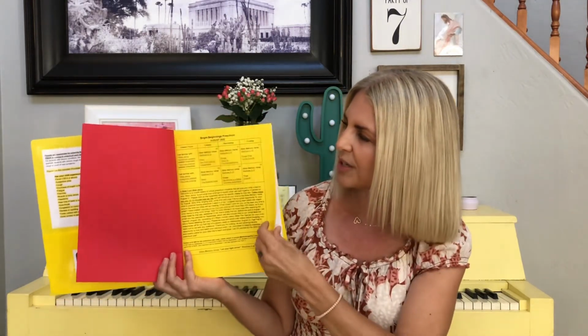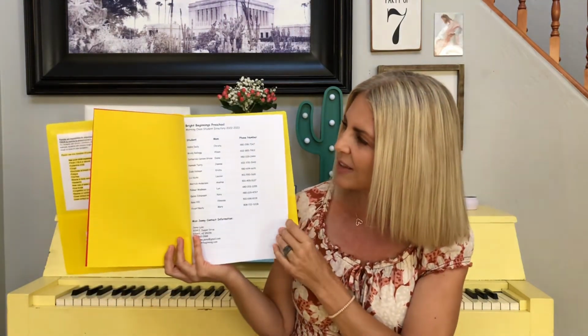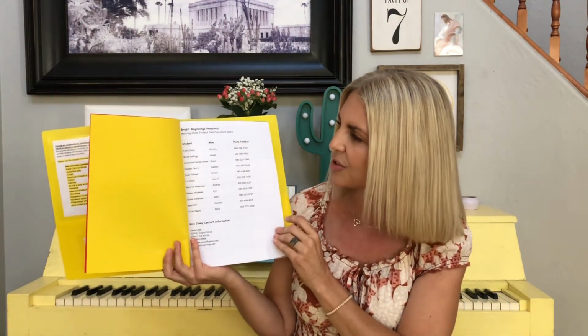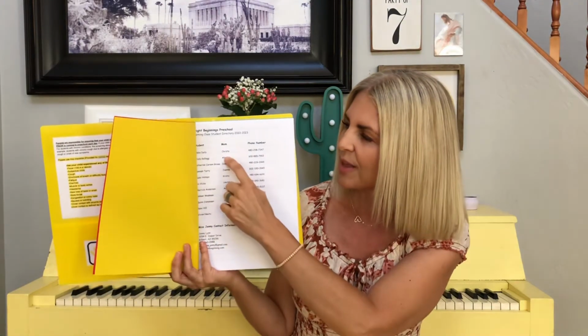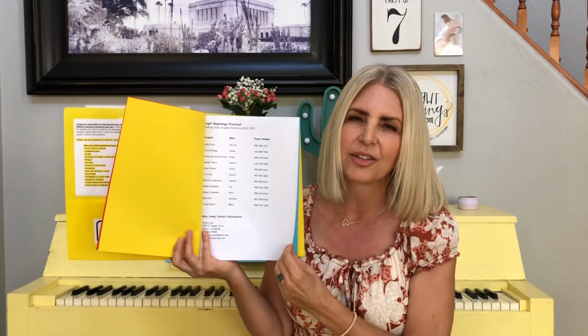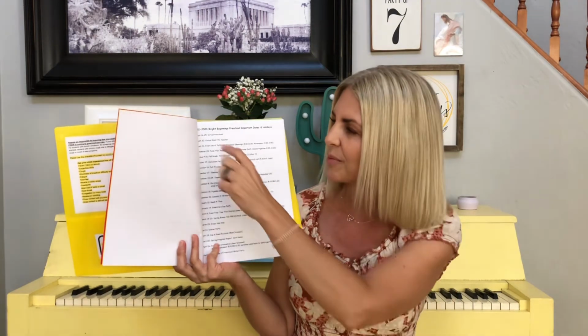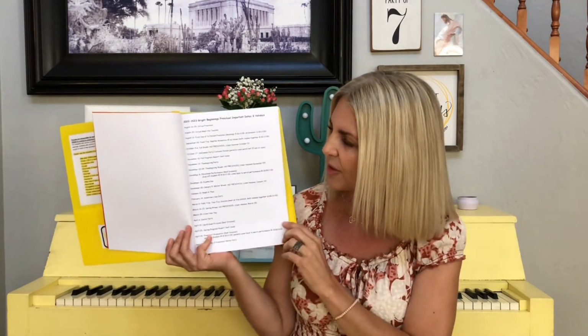So I'm just going to quickly go through the folder so you know what's in here. Right after the calendar is going to be the student directory. It has the child's name, the mom's name, and the phone number. That way you guys have each other's contact information if you wanted to arrange play dates or maybe carpool. The next page has the important dates and holidays for the year. I recommend pulling out your phone and plugging all of these dates into your phone.